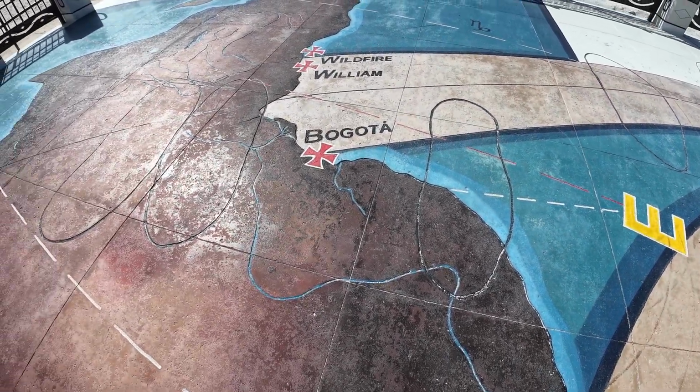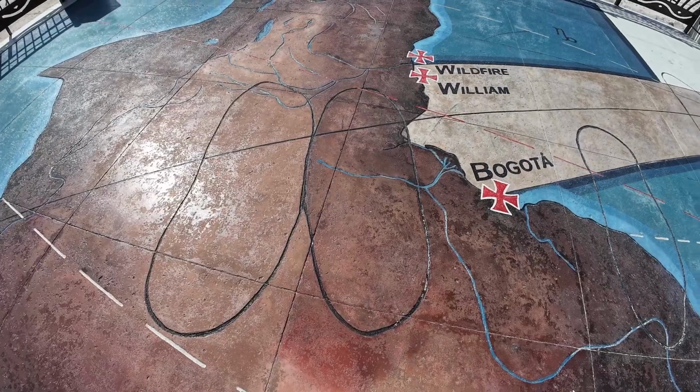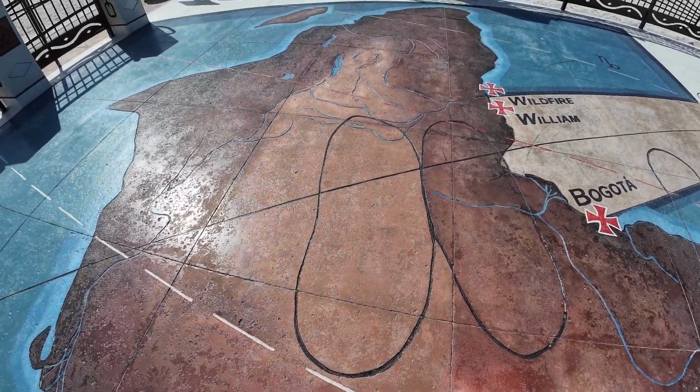We've done this beautiful memorial. This is a very appropriate and meaningful monument to those who died.